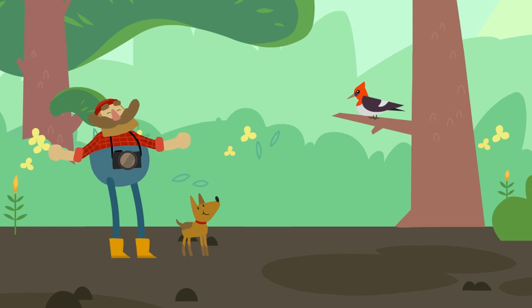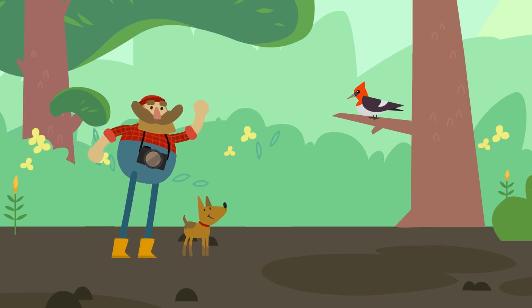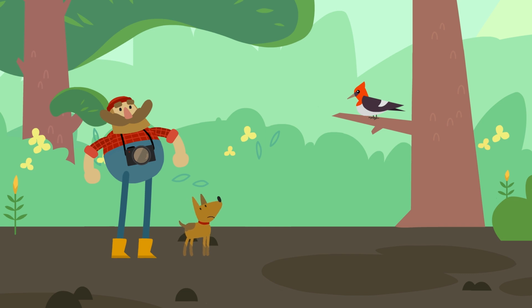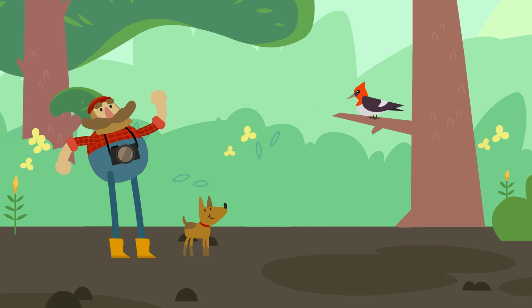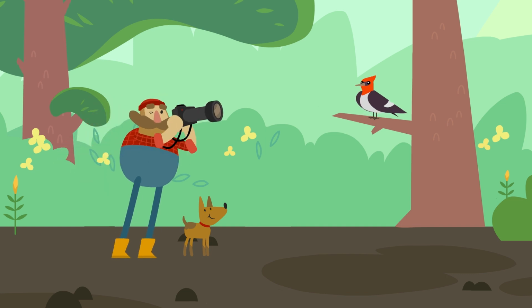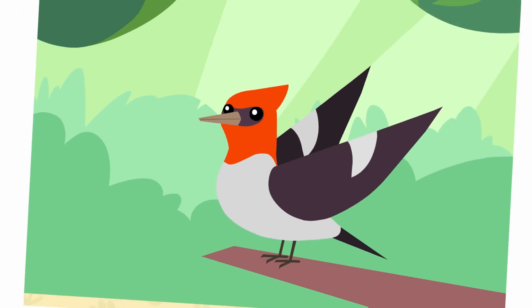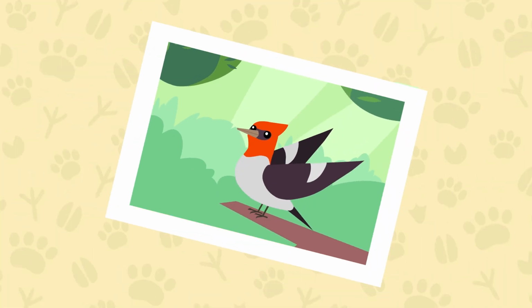Listen to this. Who's pecking a tree trunk? Rat-a-tat-tat. That's right, it's a woodpecker. We need to take a picture of it. This is a woodpecker. Its beak is sharp and its head is red. It's the forest's chief detective.